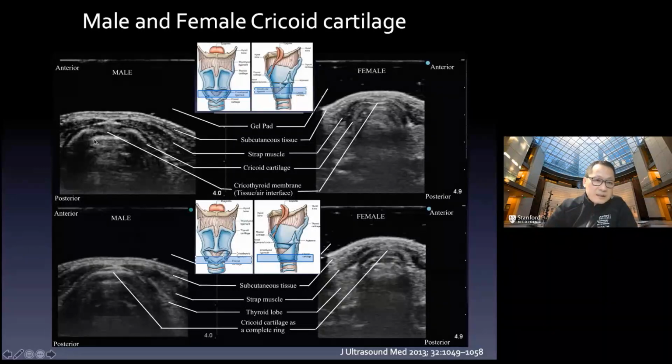Now, one thing is, as I mentioned, anything behind this line is all artifacts. So there's not truly a structure behind it, and you can see both sides. That's the important thing to know. But we'll discuss how this is actually useful when we're trying to find the cricoid membrane percutaneously.